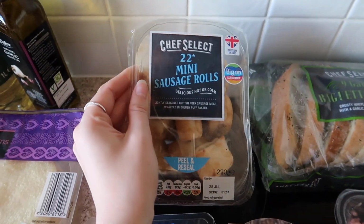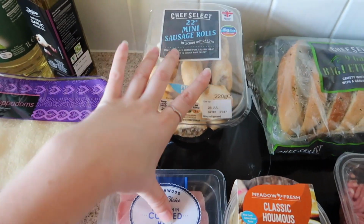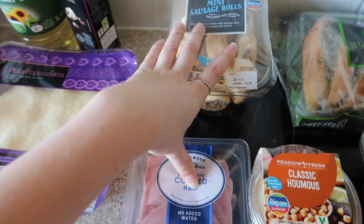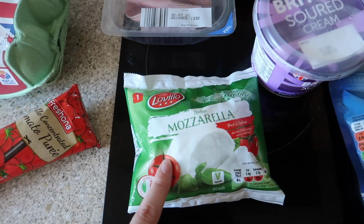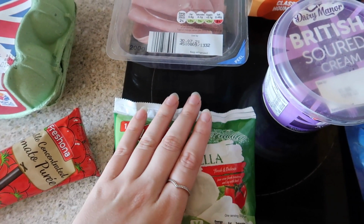So up here, I've got 22 mini sausage rolls, and I've also got some wafer thin cooked ham. These are great for George to have as lunches, whilst he's not at nursery, when he is home. Down here I have picked up some mozzarella. That's for me just to add to my couscous for lunches this week.